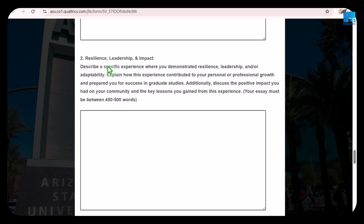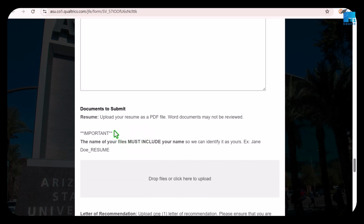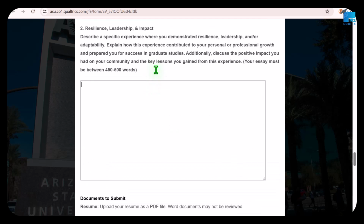And then the second essay is on resilience, leadership, and impact. You also copy and paste that after you're done writing. And then your resume has to be well written. Your resume has to align with your experiences, what you would be writing in your essays.